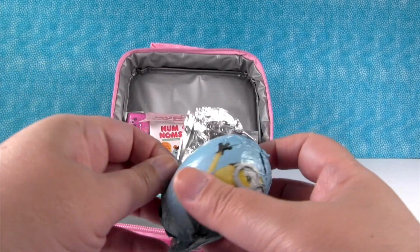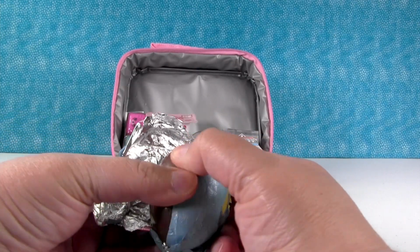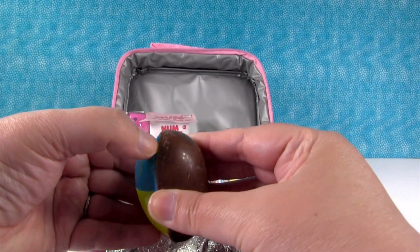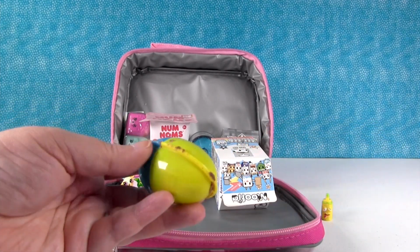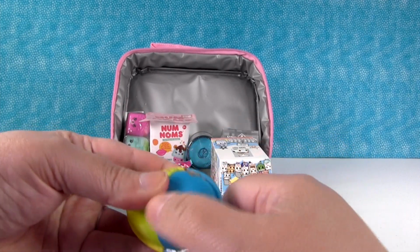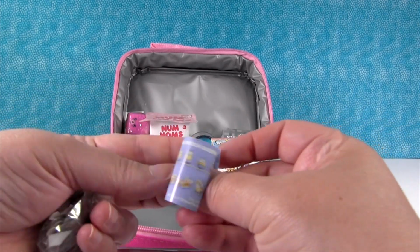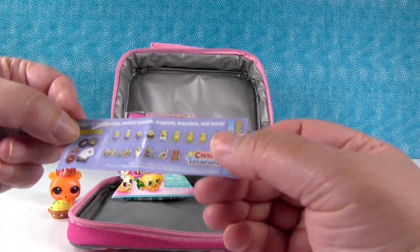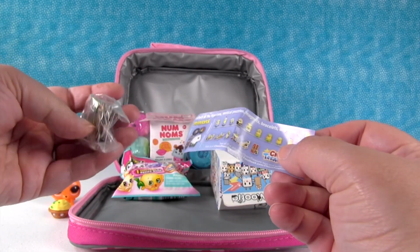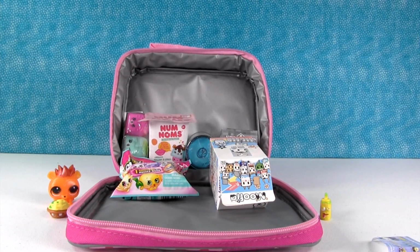Maybe. Let's see. What is in here? I can't bust it open. Wow. There we go. It's really, really stuck on that egg. That's funny. Okay. I know there was a trick way to open these. I've got chocolate all over my hands now. Oh, we have a puzzle. Let's look at this. Why don't I see the puzzle on here? I think we got something that you can't get, because it's not listed. But we have a puzzle, so I'll have to try to put that together and show you at the end of the video.